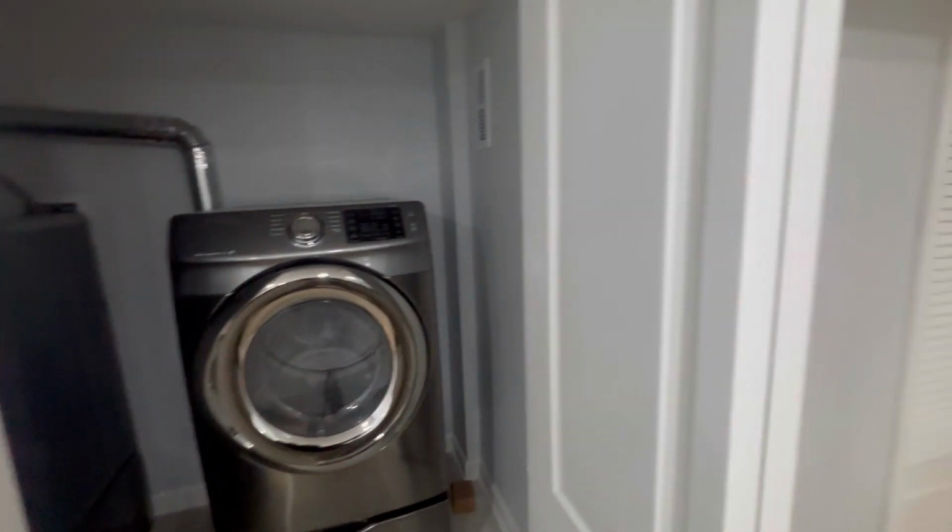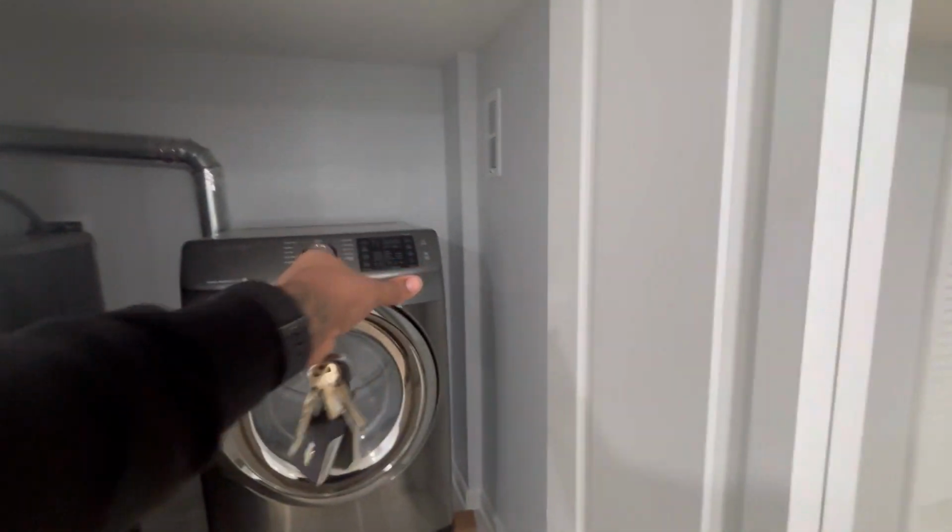It'll be a smaller washer and dryer stack unit that will go over here, and then I would utilize the rest of the space for the kitchenette. Open up that wall, and then find another space upstairs to put a small washer and dryer for the people who rent the upstairs area.